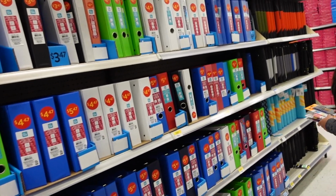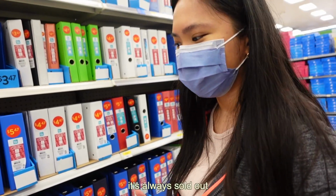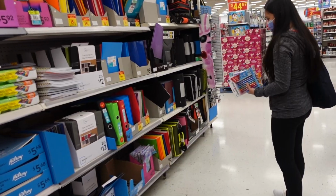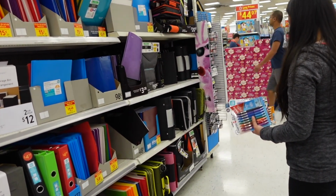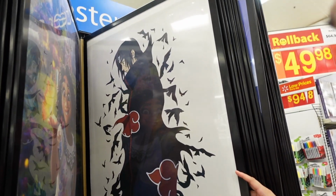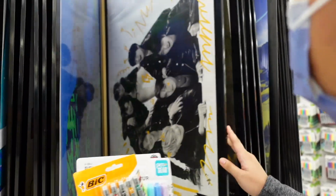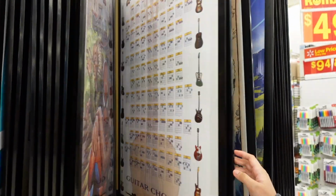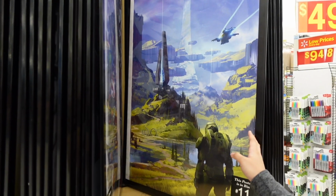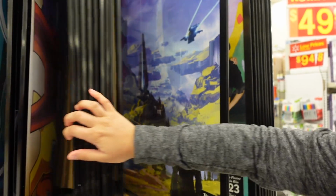I like this flex. So I'm looking for the flex binder, but I'm not sure if they have it here. Hunter x Hunter here. Oh shit, look! Oh, they have this! I kinda want it. I already have the Jujutsu Kaisen one though. I'm not sure where I should put it.